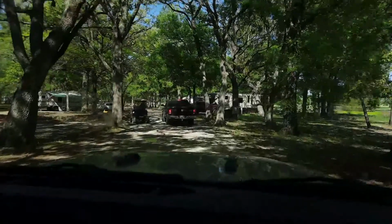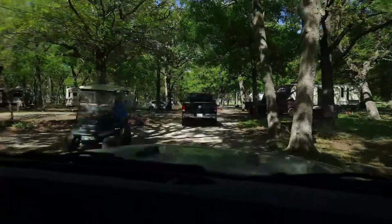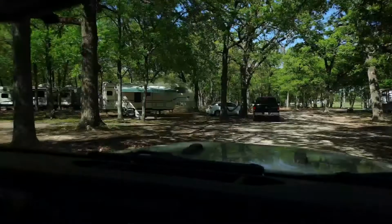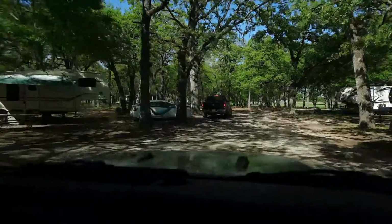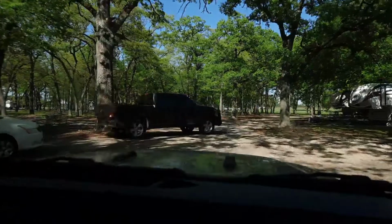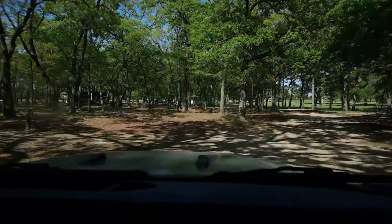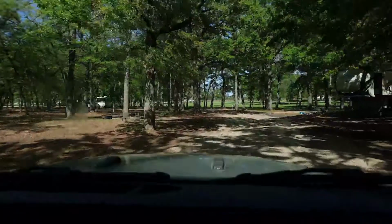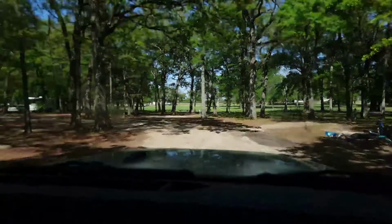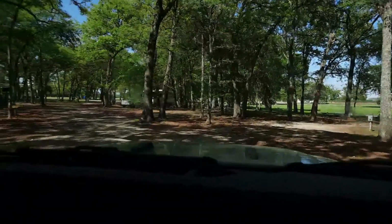This is the last little section for us to go through. The entire campground. Yep. It really is very pretty. And the staff here is wonderful too. That can make or break a campground. Oh yeah. And they truly care about customer service. Yes. You know, they do what they can to accommodate you if any issues do come up.